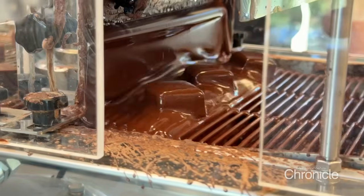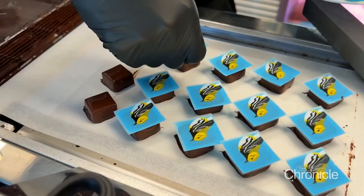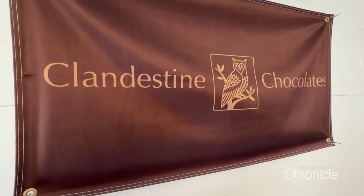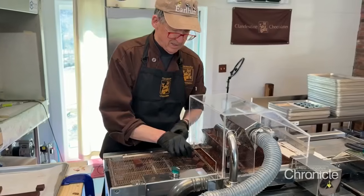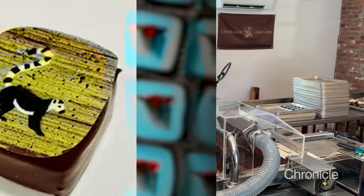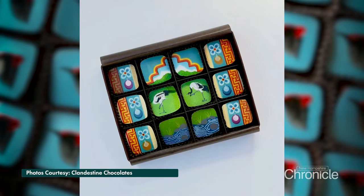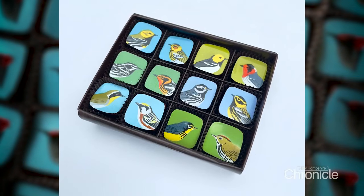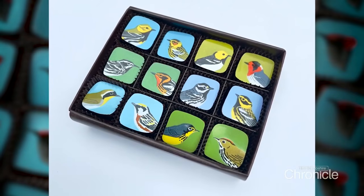Each morsel moves through the chocolate enrobing machine in his one-man at-home chocolate factory called Clandestine Chocolates. Between autumn and springtime, you'll find him here creating limited edition collections. From exotic odes to Madagascar and Bhutan, to holiday stars and snowy scenes. His annual Spring Migration series flies out fast across the country.